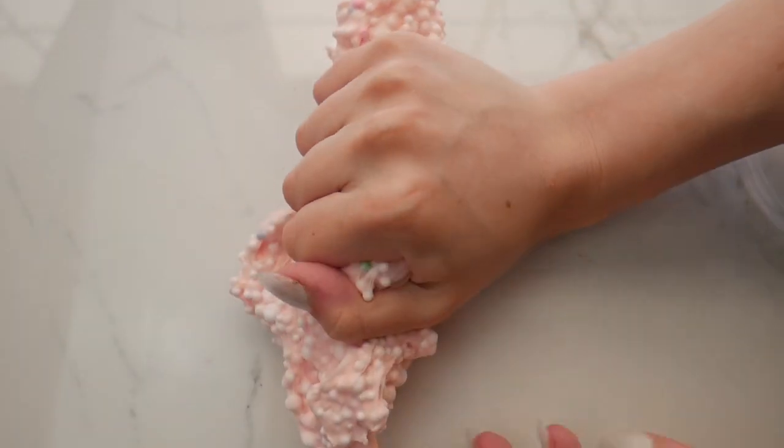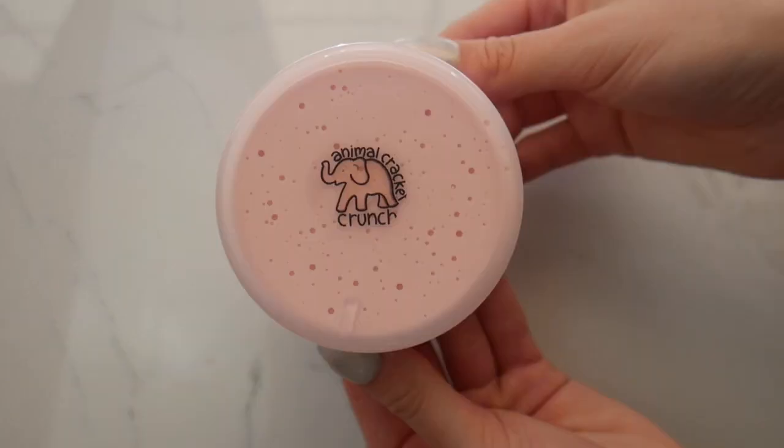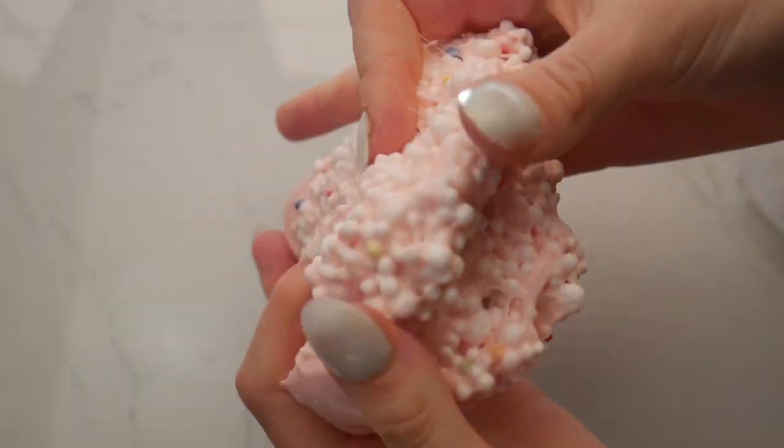I love the scent. And the texture is the same as my Froyo Floam. There's different size beads, so it's a little bit more crunchy and a little bit funner to play with. There's no bead fallout and it has amazing bubble pops. I love this one so much and I could not recommend it more.